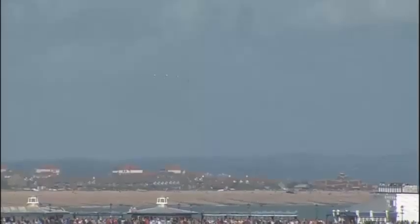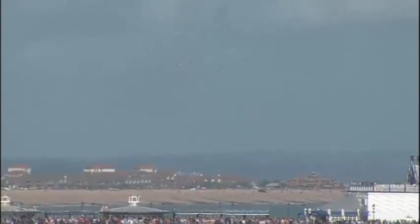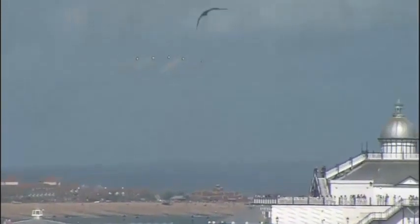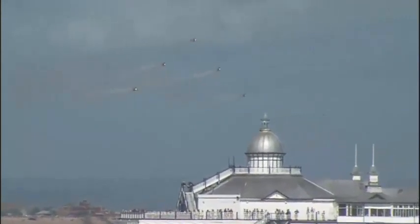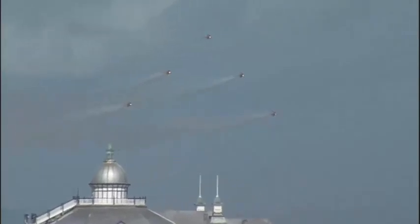As the synchro pair slingshot out to our front, look to your left for Enid. The wings of Enid drop down to form an inverted V-shape. If you look to your right towards Beachy Head, you'll see a lone aircraft. That's Red 9. He's about to fly in between Enid's V as they complete the Goose.